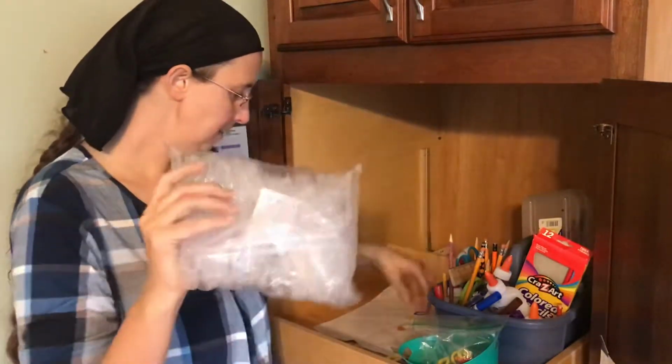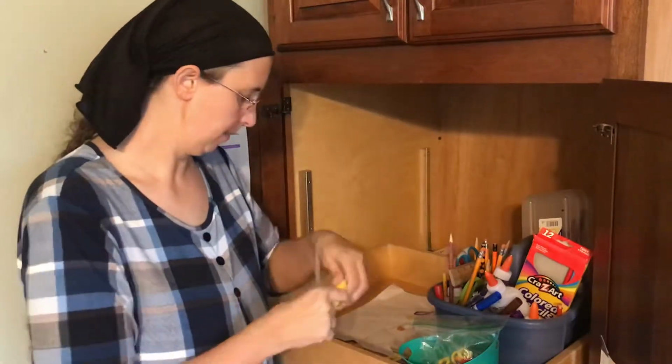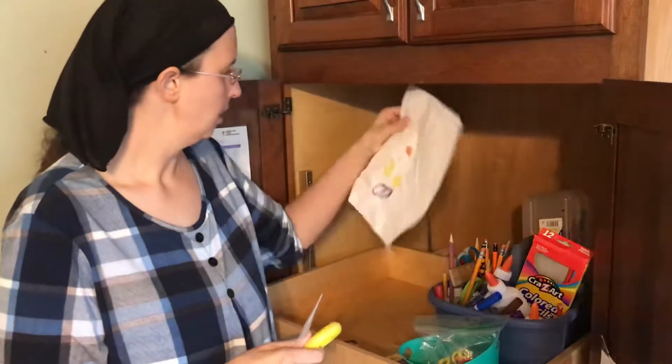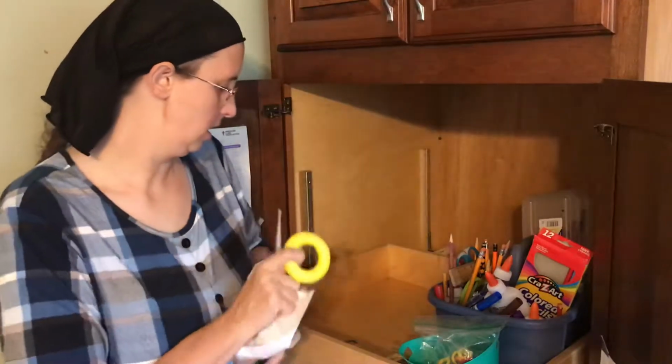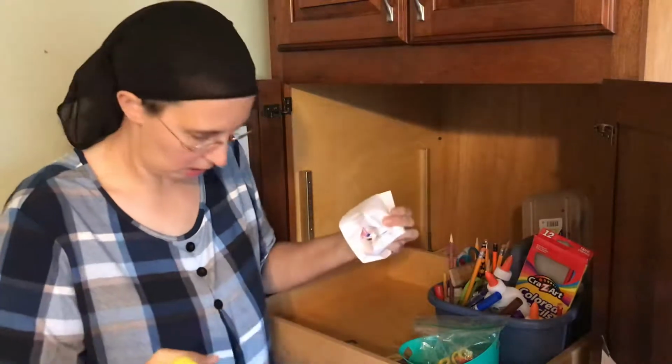These are pipettes. We use them for science projects. I'm gonna throw away the random ones. We have a school paper we're gonna throw away. I need a trash can probably, or a bag. A bag would work. Trash can, I think.